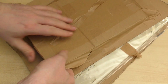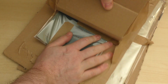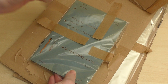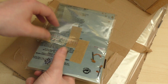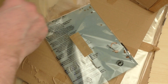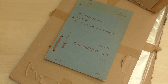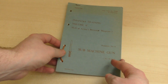Exceptionally well wrapped. So what have we got here? Cool. We have a later manual for the Sterling submachine gun. So let's move that out of the way for a second, come back to that one. Take a look inside this one.